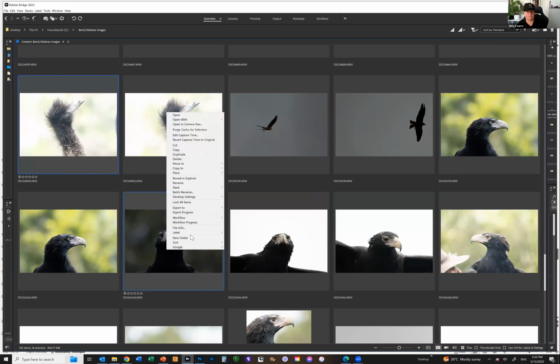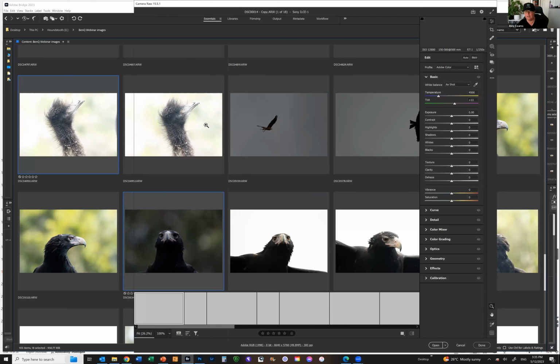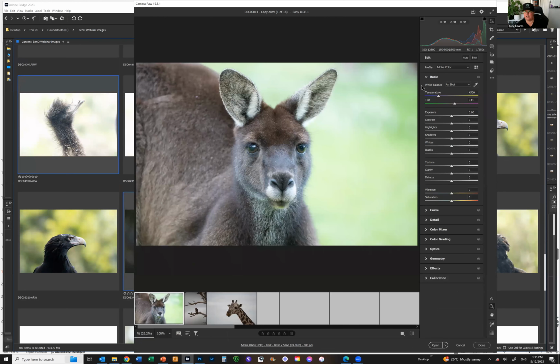Now I'm going to right click. So I've selected them off. I've selected 18 photos there, and I'm going to click Open in Camera Raw. And this is where the Camera Raw sliders are going to appear. There we go. And so each picture now I can adjust the color and the contrast, the brightness, etc., because these are all shot in RAW. So that gives me the ability to adjust them.